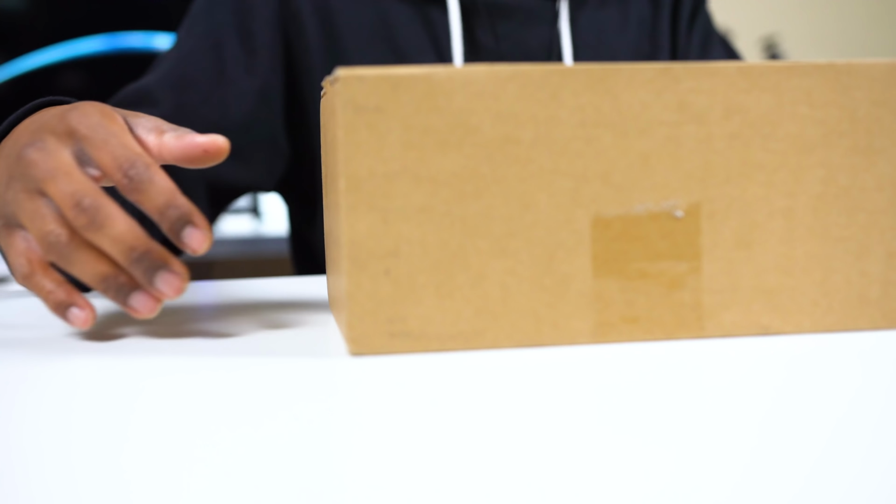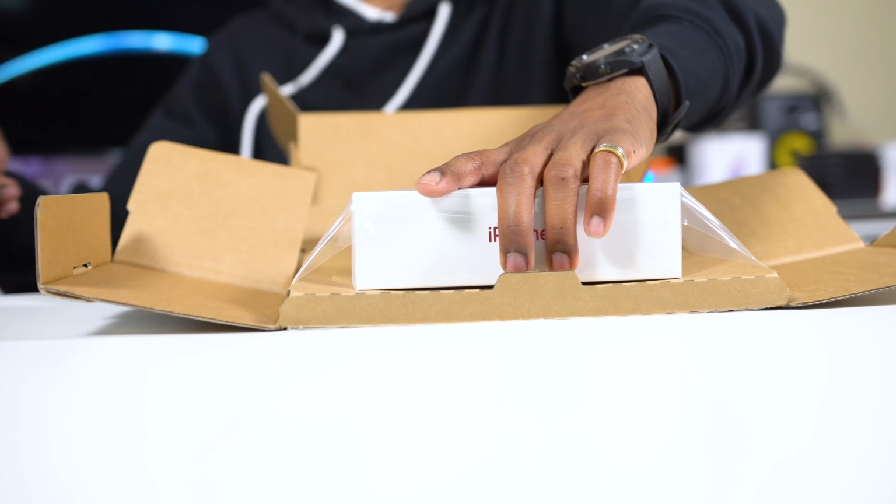So, long story short, it is 10:06 p.m. I left at 7:22. I'm just now getting home, and I'm gonna unbox this bad boy right now, tonight. Something is getting unboxed tonight after all I went through. I ain't playing. So, you already know what it is. You've seen the title. Let's go.